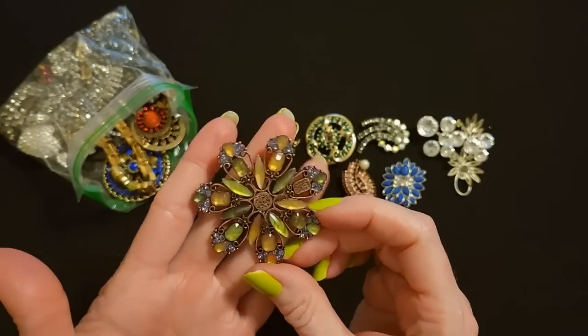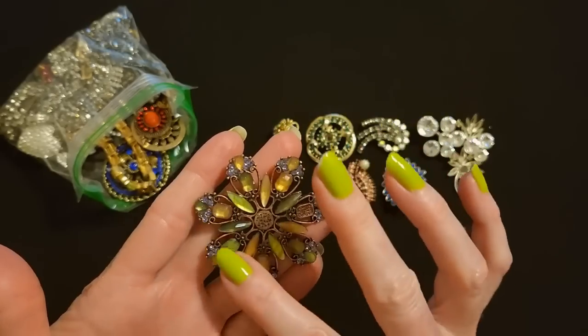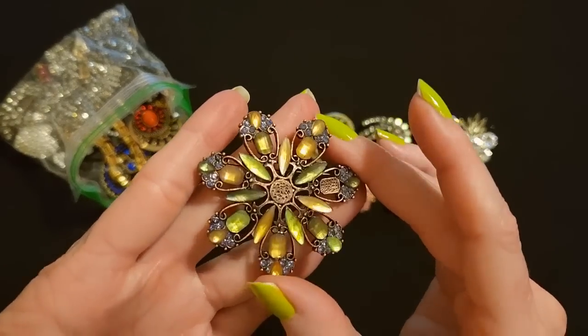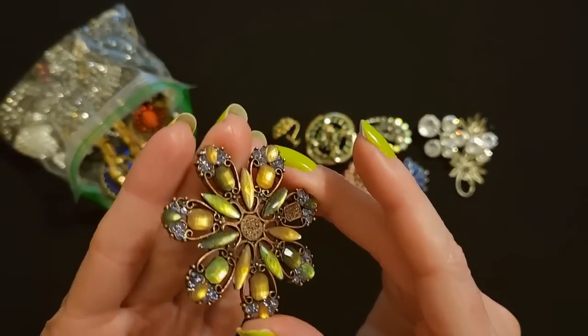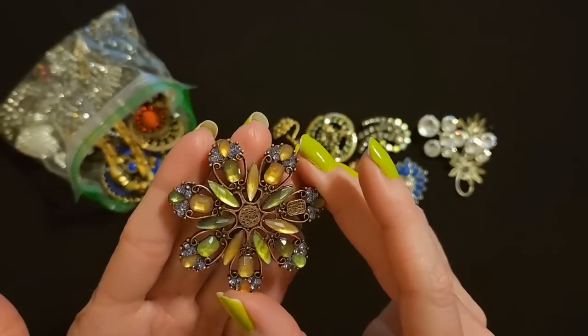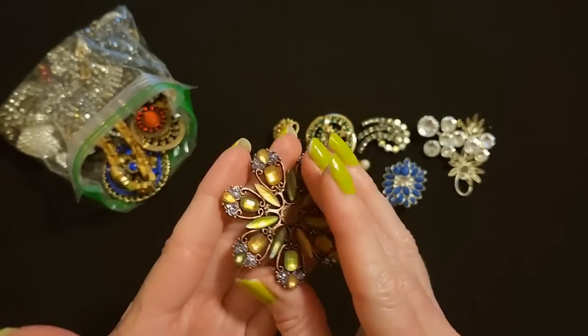Oh my gosh. It's like a lighter green and a darker green. And I love this sort of a copper look to the metal. That is so beautiful. Oh my goodness. I love that. It's heavy too. This is a heavy little pin.